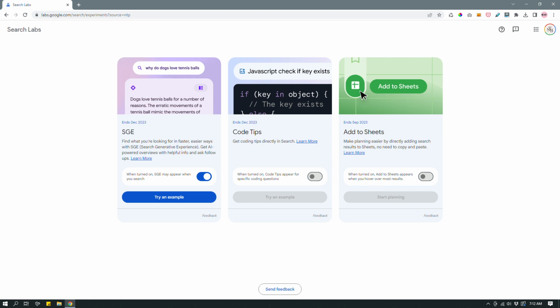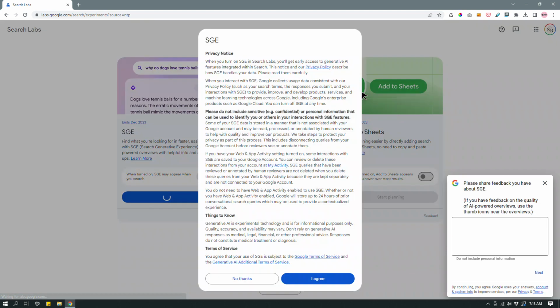Because I'm off the wait list, I already have access to these three things: the search generative experience, code tips, and add to sheets. Now, for this video, I'm not going to bother with add to sheets or code tips. Those are not relevant for us bloggers at this point, or to the topic that I'm tackling right now. So I have these turned off, and I have the search generative experience turned on. You can turn them off or on at will.